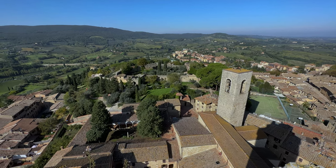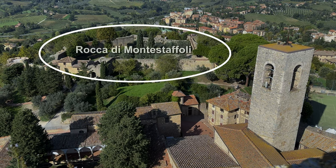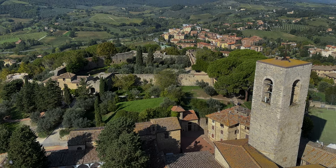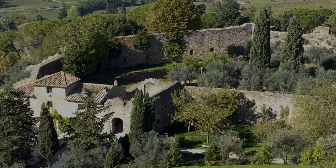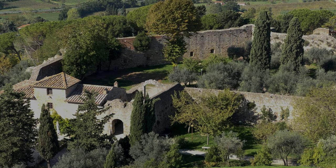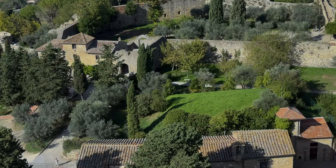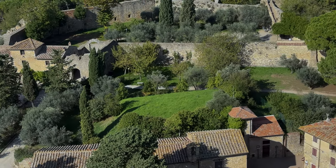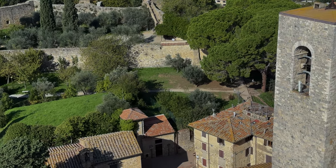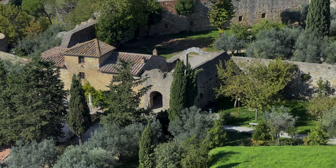On the west side, we can see the remains of what had been the Rocca di Monte Stoffoli. It was a fortress built in 1353 by the Florentines to maintain their hold upon the town, which they had conquered. It was dismantled 200 years later by Cosimo de' Medici. The greater part of it is now a garden with an old well in the middle and ivy, figs, olives, and cherries growing where once the Florentine soldiers were stationed.